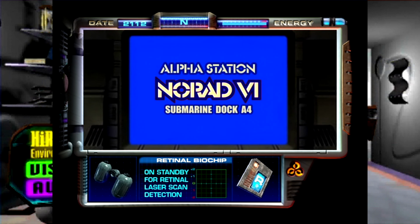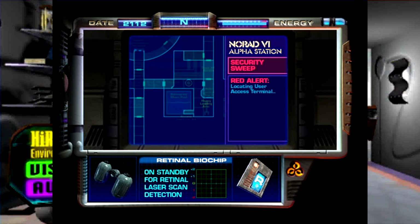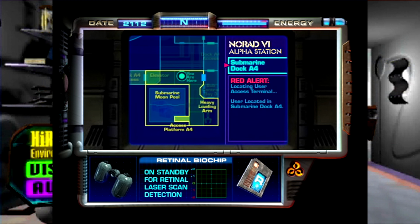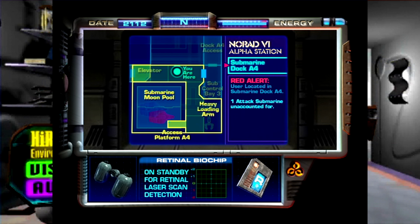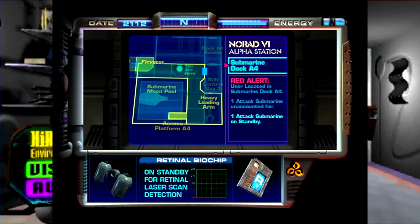Here we can check this display. Oh, is this just the same display from earlier? It shows we've advanced. One attack submarine unaccounted for. So, yeah, robot took it. The other one's on standby.